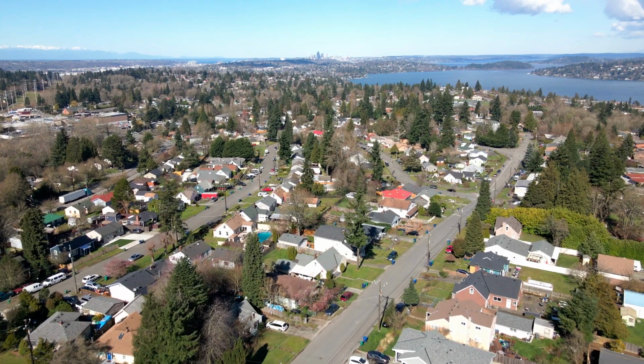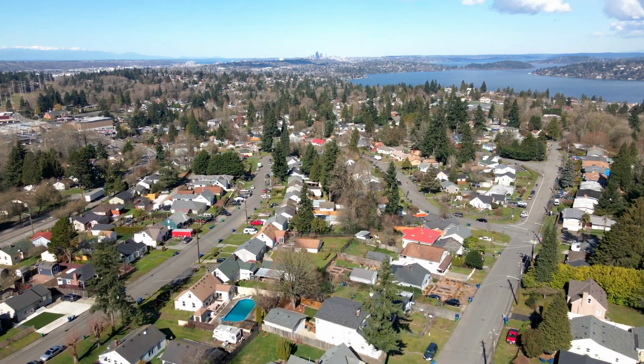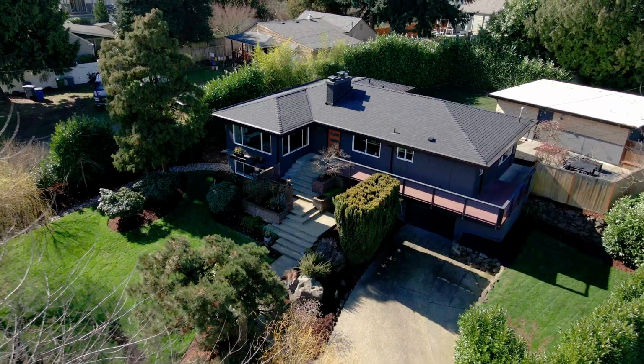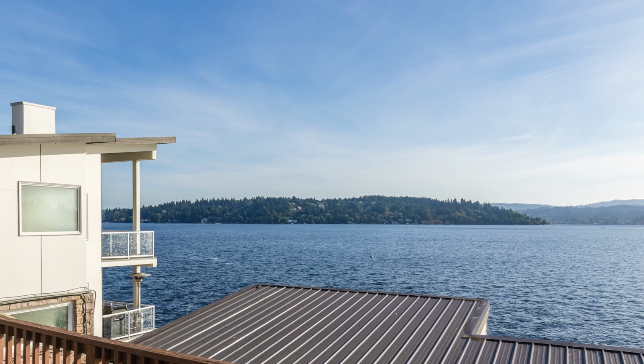Now we're gonna move south to Lakeridge. Lakeridge is one of those little known neighborhoods that is so interesting. It has beautiful mid-century homes. Can you catch that there's a theme here? And it has stunning views of Lake Washington, the Cascades, and Mount Rainier. What I love about Lakeridge is it's one of the few neighborhoods in the city where you can find a stunning Lake Washington view for under $1 million.